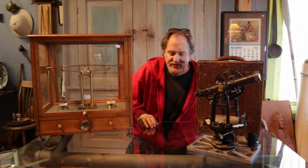Great piece though, beautiful display pieces. Both of these look great in a library or an office, anything like that. These are both in our auction coming up, and we're going to show you some other things right now.